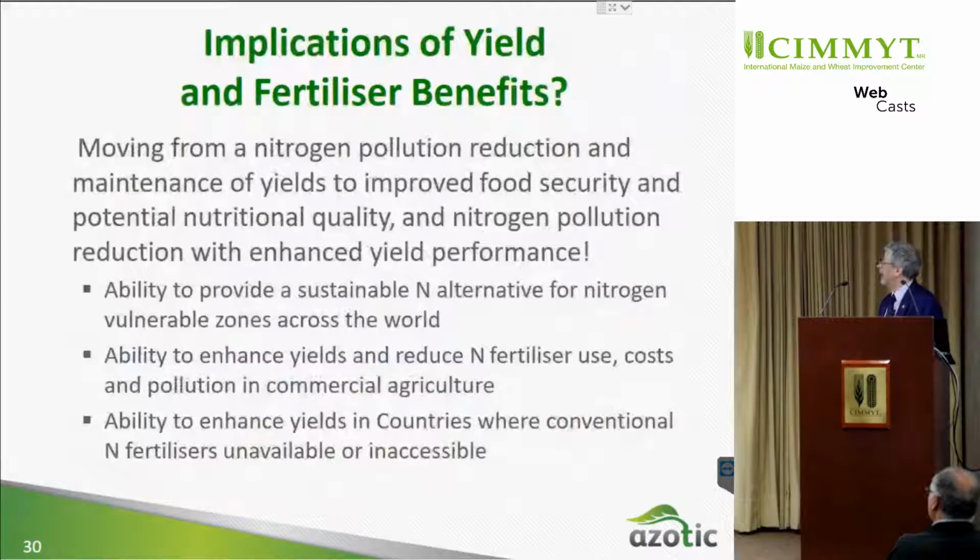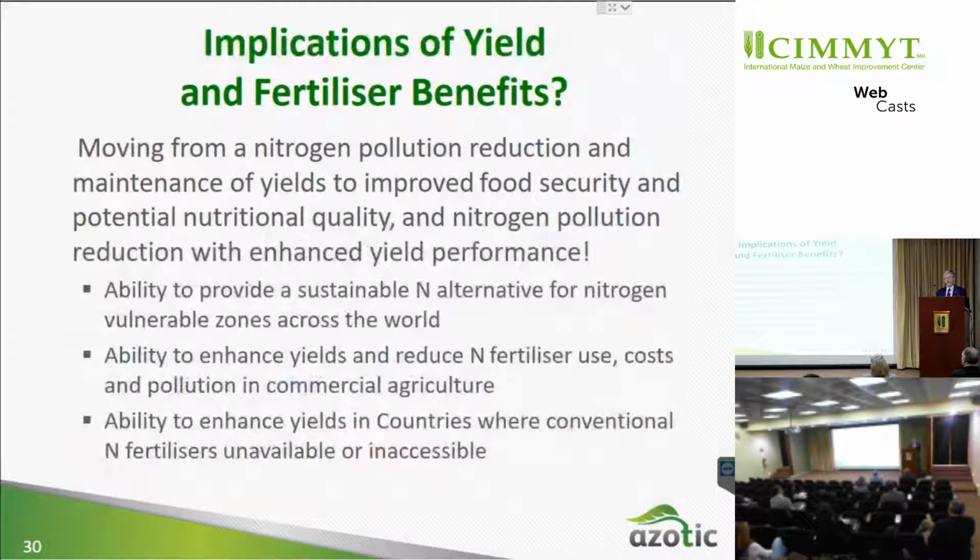So, what are the implications of all of this? Well, we started off as a company thinking we were going to be a nitrogen substitution company. So we're going to say, for all the right reasons of climate change and sustainability, we will be able to reduce fertilizer use by 25% or 50%, or if we're lucky, even more. When we started getting yield increases, even at 100% of the recommended rate, it transformed our business. And it's transformed it so that we now have a number of areas in which we can have an impact. In the UK, we have what we call nitrate vulnerable zones. 66% of agriculture in the UK is a nitrate vulnerable zone, where the use of nitrogen fertilizers is restricted.